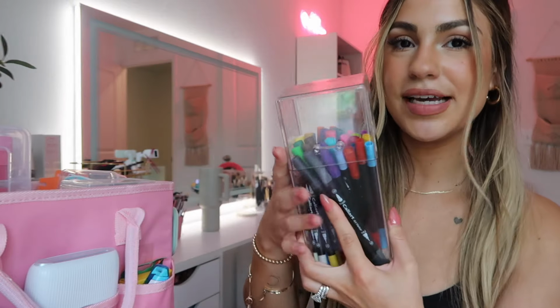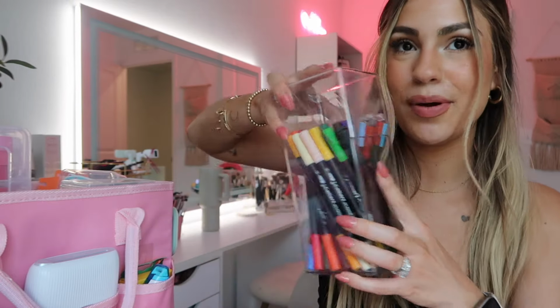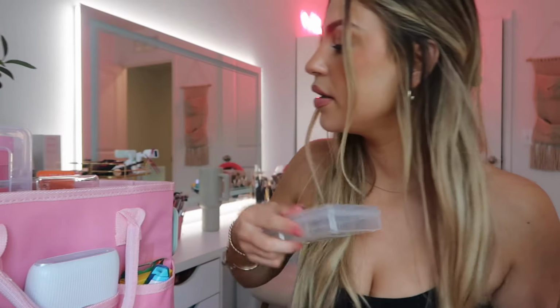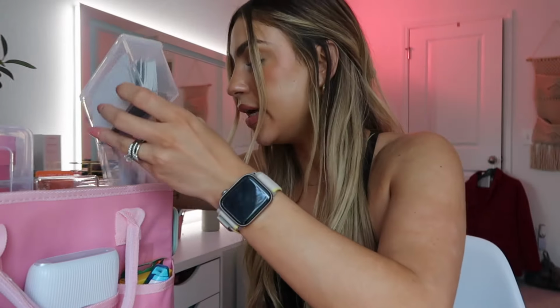This acrylic container is actually from Shein. It was probably like a dollar. And same thing with these little plastic containers. I got these from Shein. They were literally a dollar. This I got from Target. But yeah, that is everything.